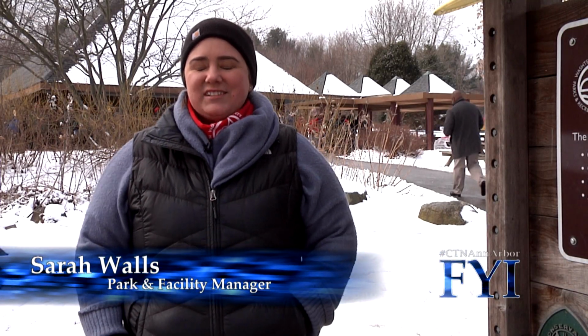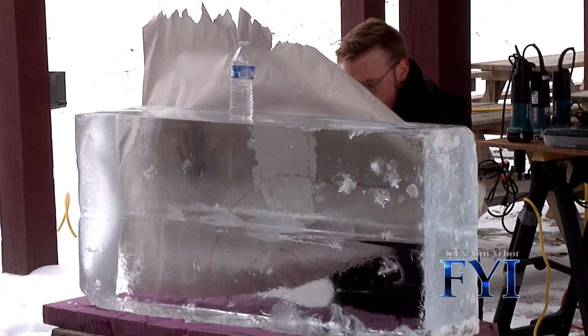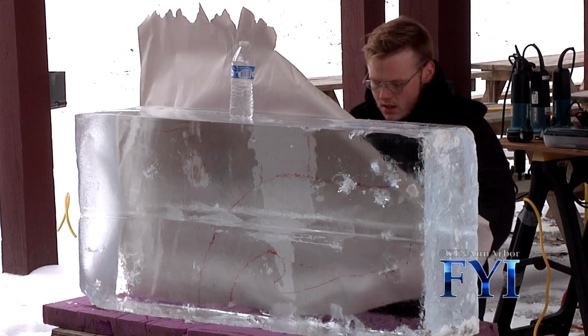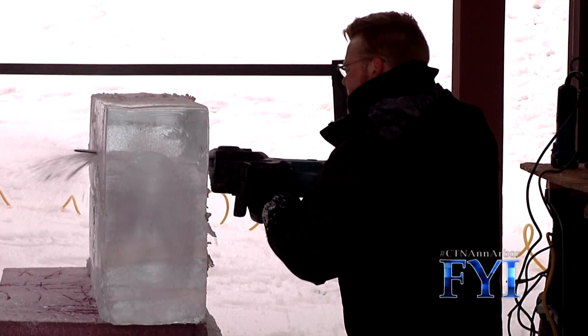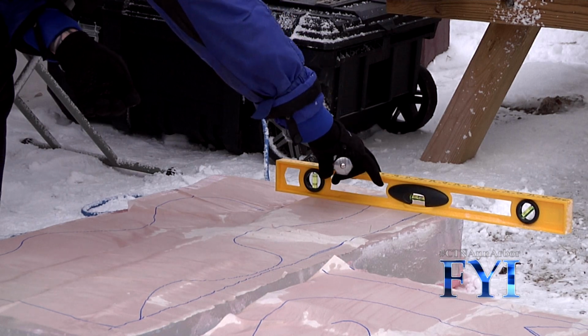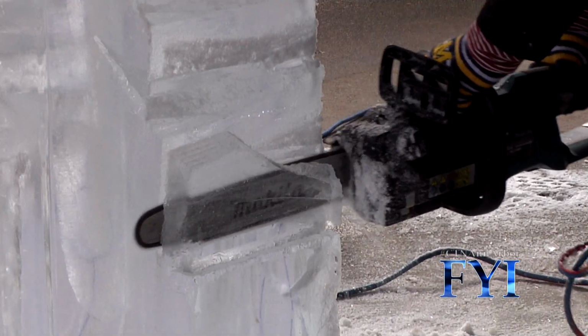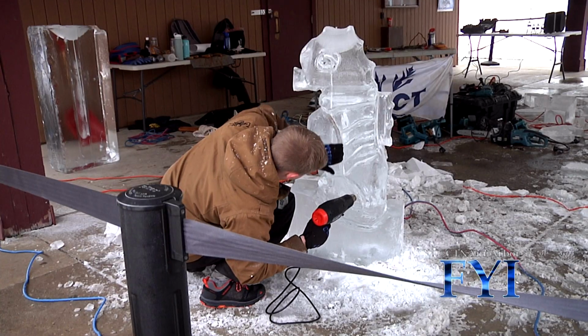We have ice carvers from different schools, University of Michigan, and today we have Macomb Community College here with some student ice carvers competing to see who can make the most creative design. 7 students were judged on creativity, accuracy, technique, and overall design.